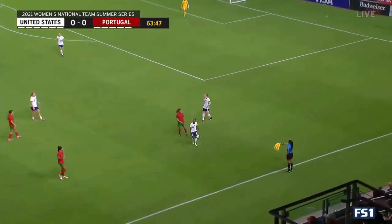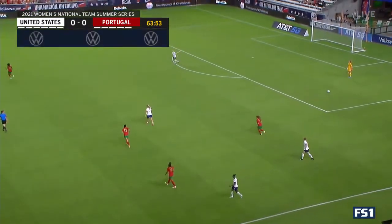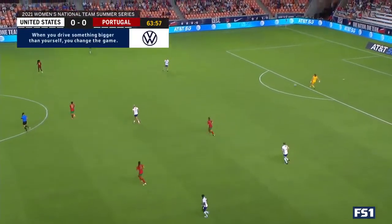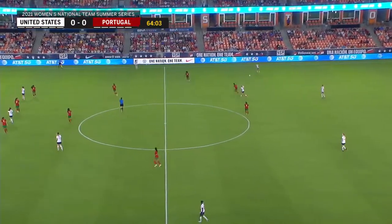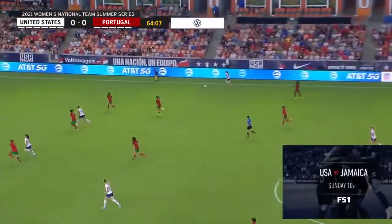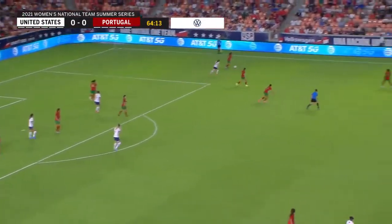Flag is up. 64th minute. U.S. and Portugal with zeros on the board in this summer series. First of 3 games for the U.S. We'll take on Jamaica and then Nigeria. The Nigeria game will be in Austin, Texas. First game ever played in that brand new state-of-the-art venue, home to Austin FC. Lavelle made that move but then lost the ball.